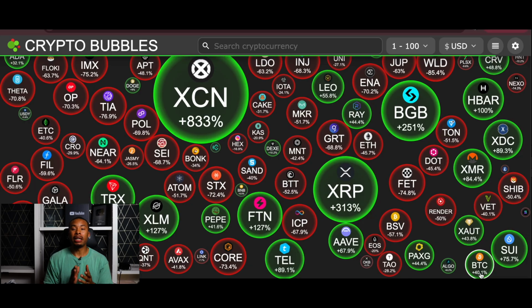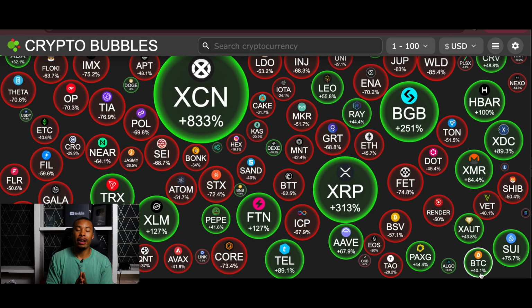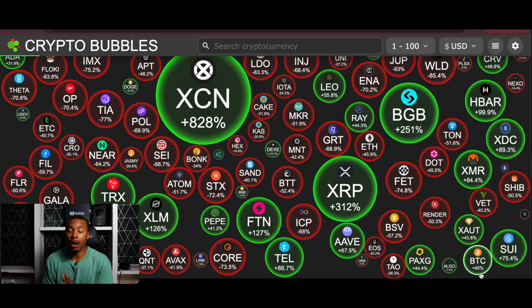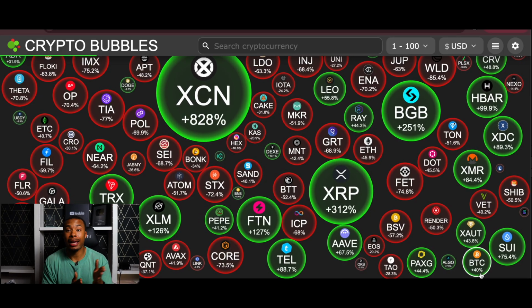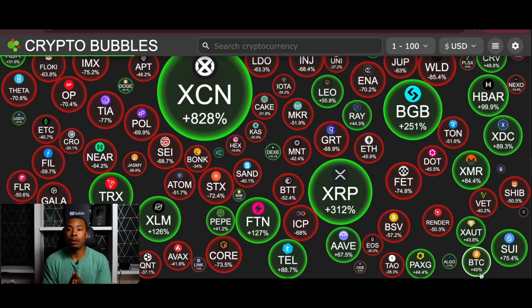The reason why is because of the technology behind it. Bitcoin is a dinosaur. It's like the original gold, right? But I liken it to gold because we know gold has value, but nobody trades in gold. You cannot go to your local convenience store and buy gas with gold. You cannot buy food at the grocery store with gold. Well, the same is similar to Bitcoin.